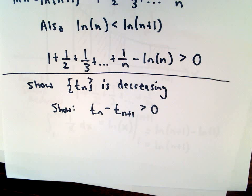Okay, we're having fun. I'm having fun. I think this is interesting. How are we going to do this, Patrick?